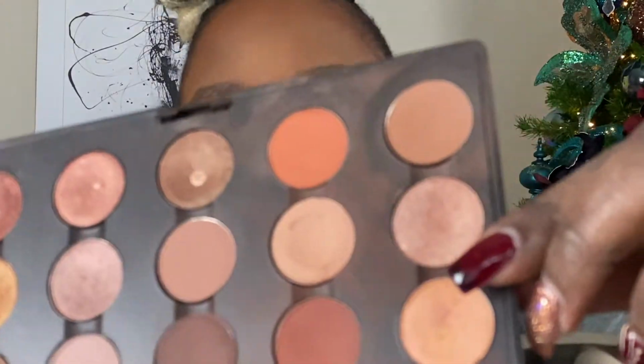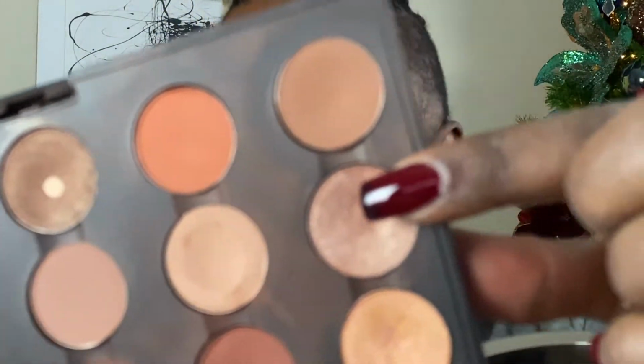I'm gonna dust off that shader brush and I'm gonna go in with this color right here. So the name of this eyeshadow is called Bronze by MAC. I just dusted it on my lid. Finally, for the inner corner, now I do know the name of this one. This is called All That Glitters. I'm just gonna put this color in the inner corner.